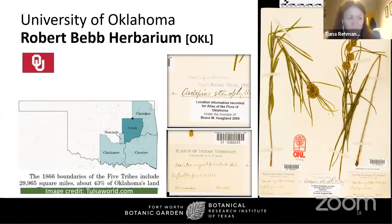So you'll notice there's 2 barcodes. There are 2 labels on this sheet. You may recognize it as Asclepias stenophylla. This is a species I think we have here in Texas as well. But the interesting thing about this one is the date of collection and where it was collected. So 1894, plants of Indian Territory.